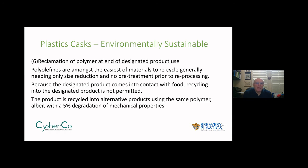Reclamation of polymer at the end of designated product use. Polyolefins are amongst the easiest of materials to recycle generally, needing only size reduction and no pre-treatment prior to reprocessing. Because the designated product comes into contact with food, recycling into the designated product is not permitted. The product is recycled into alternative products using the same polymer, albeit with a 5% degradation of mechanical properties.